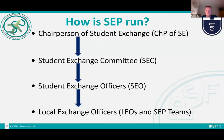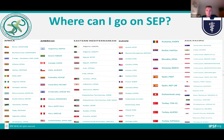Currently there are over 80 countries worldwide participating in SEP, and over 1,800 international exchanges taking place every year. On this slide, you can see the various countries that take part in SEP, from Africa to the Americas, Eastern Mediterranean, Europe, and Asia Pacific. Each country is guaranteed an exciting exchange, allowing each student to learn and work in a pharmacy placement of your own choice.